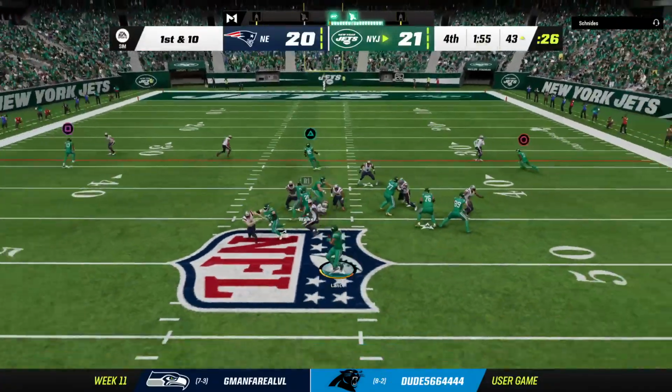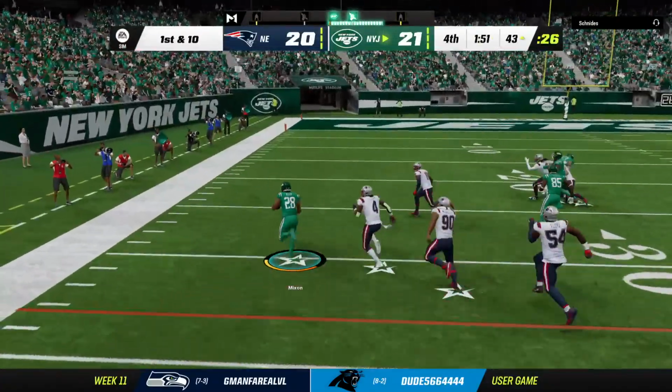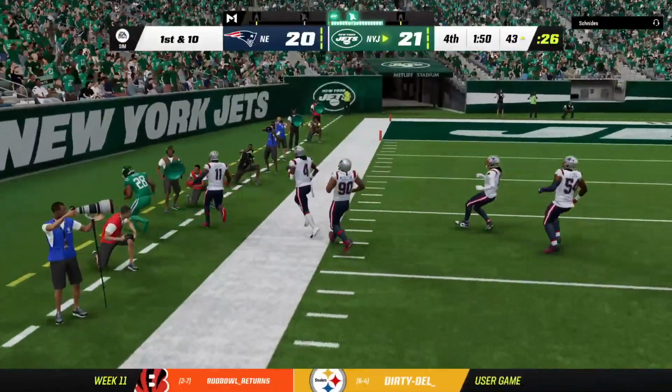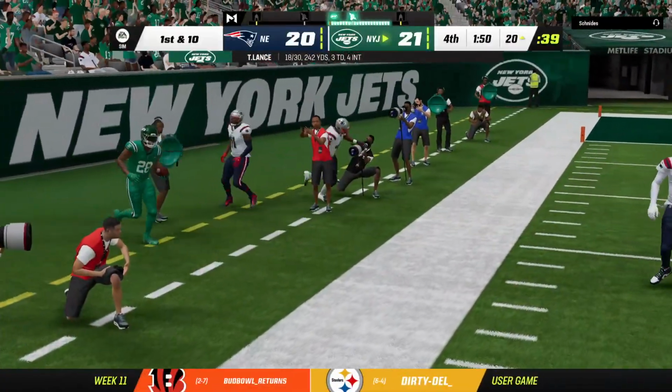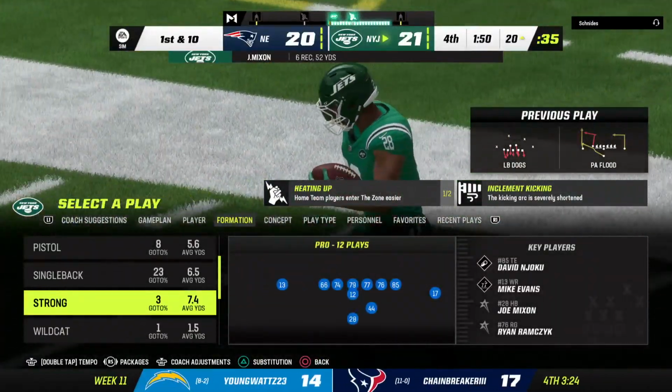Now it looks like he'll throw here. He finds his running back, Nixon. He's got room at the 30. And down to the 20 he'll go before heading out of bounds. 23 yards on the play.